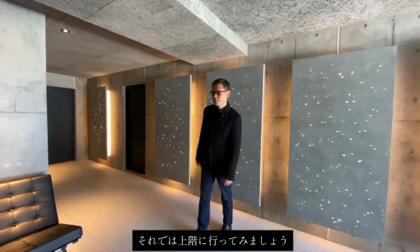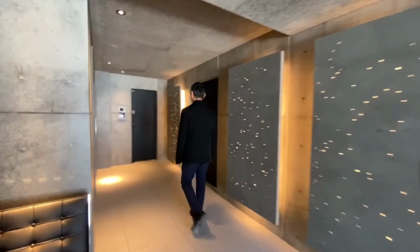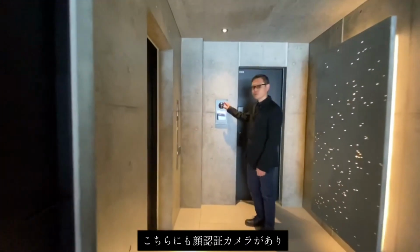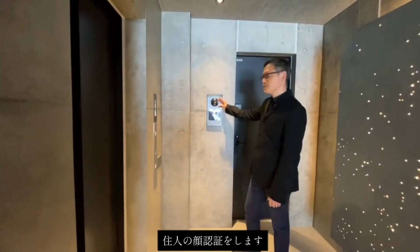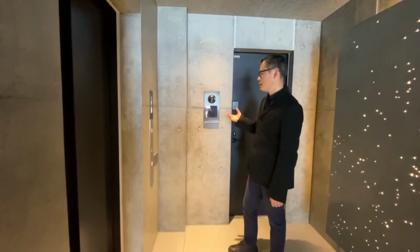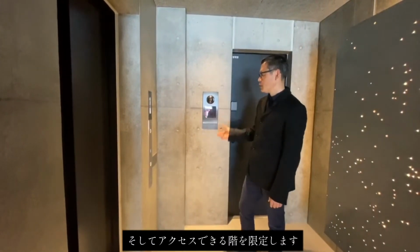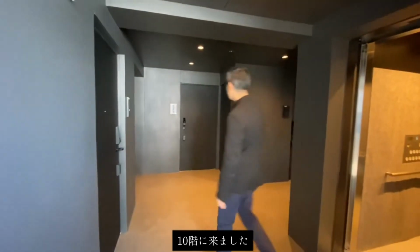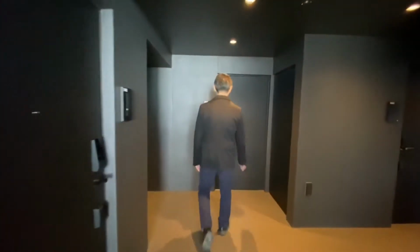So now let's go upstairs. There's also another face recognition, and this recognizes residents' faces, and that sort of decides which level you're allowed to press the button. So now we're on the 10th floor, and let's see one of the typical rooms.